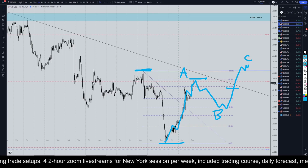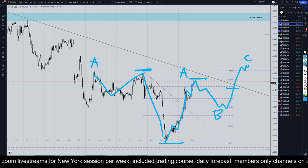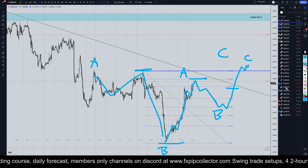Then I think there's a good chance this is going to go up for a wave C. I do see an alternative count right here, which is that this could be the wave A, and this could be three waves down for the wave B, and this could be a wave C, and this is actually like a flat pattern. The pound dollar does love to make flat patterns, so that definitely is a possibility also.